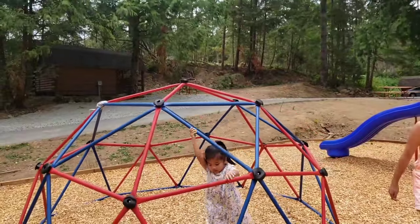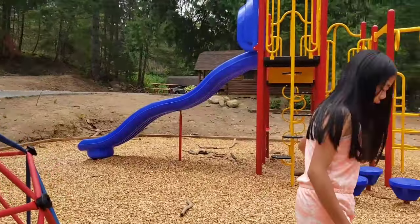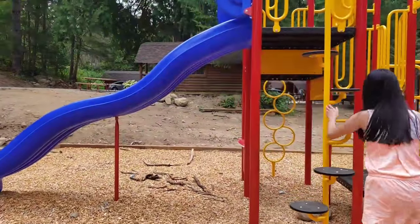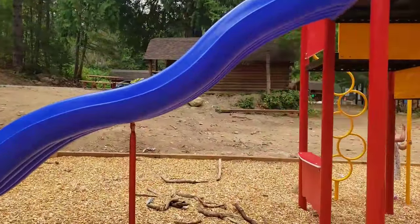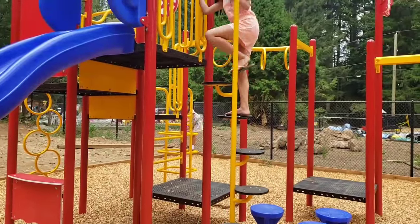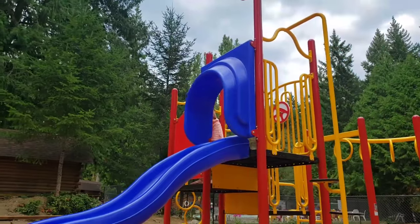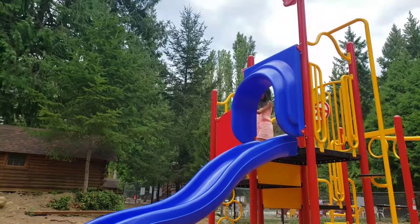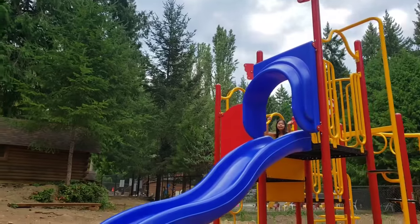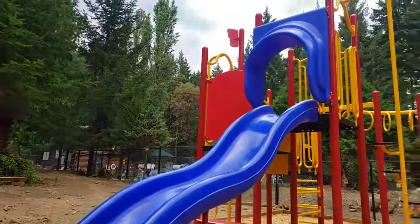Something we haven't tested is the slide! Yeah, try the slide. So cool. Come on. Go, go, guys. Ready? Just be careful. Watch me go down the pole. Avery, come on. Look at the pole, mommy. I'm gonna go down the pole. Watch me. Come here, mommy. Oh, nope, I can't do it.